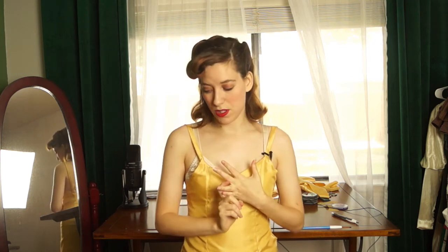I need to hem both of these things, the outside dress and this dress. Is that it? Oh, and hooks and eyes on that dress. So let's see if we can get it done.